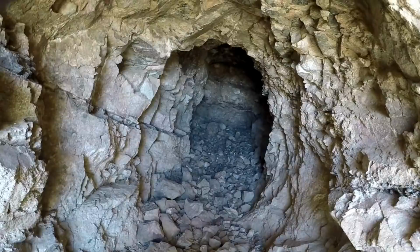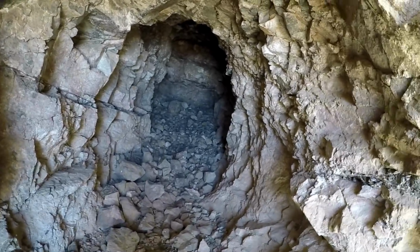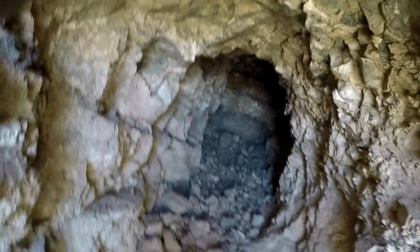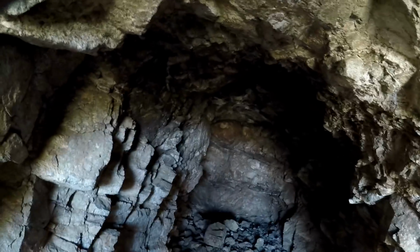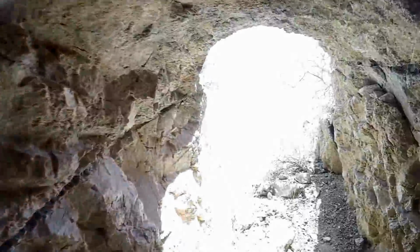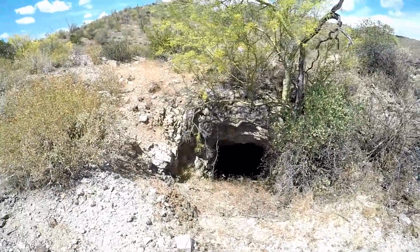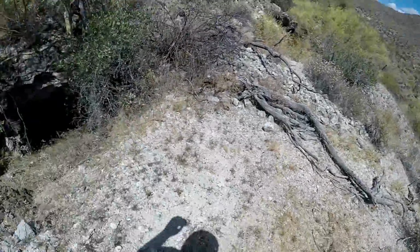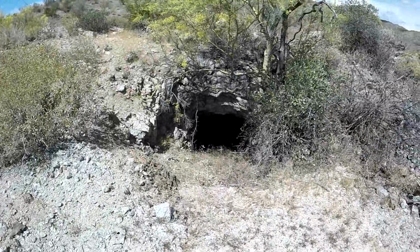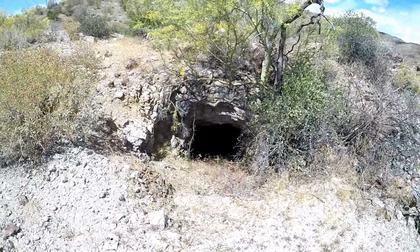Okay, I found a little bit of an adit here, but it doesn't go back very far. Maybe 30 feet. Still cool to find, but they didn't find what they were looking for. All right, let's see if there's anything else. Okay, here's another one up above and slightly to the left, and then there's another one right here. They're all adits, but they're not very deep, any one of them. Still, this is what I came for.